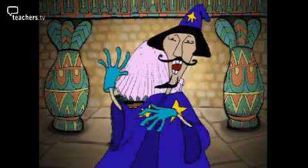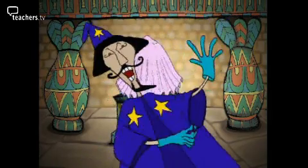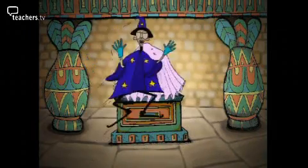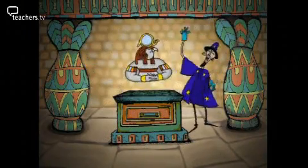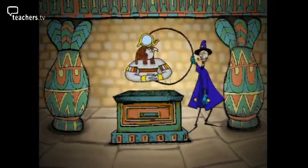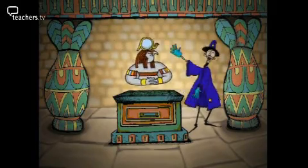In ancient Egypt, magnetic repulsion was used to play tricks. Objects of worship were made to float in mid-air by the use of carefully placed magnets.